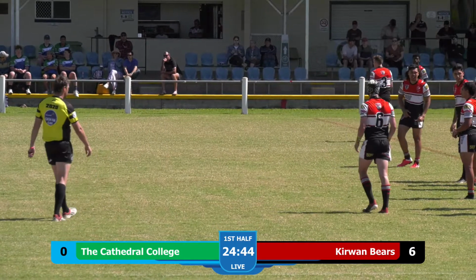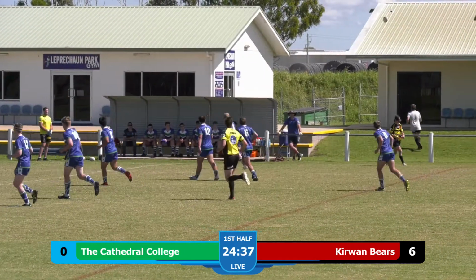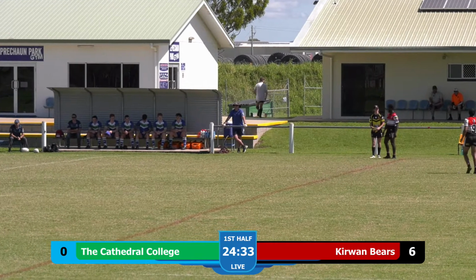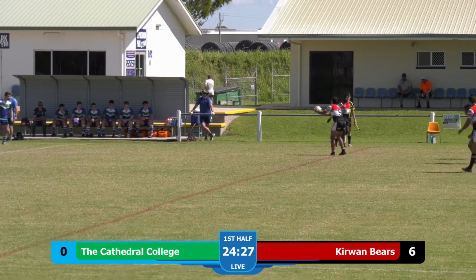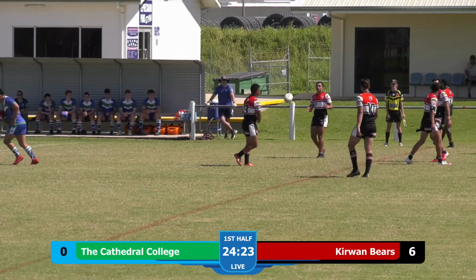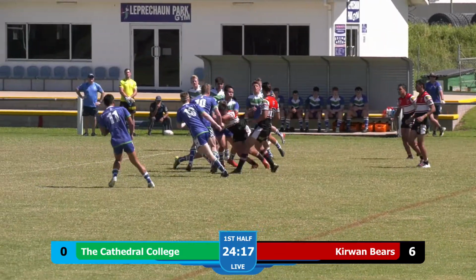Well, he's going for the far side of the touch because this wind's going to assist this ball in his kick for touch. Nice kick. And the Kirwan Bears will start in very good ball here for their attacking raid. So Tai will take this tap, and Jacob Taylor, no, he goes himself.